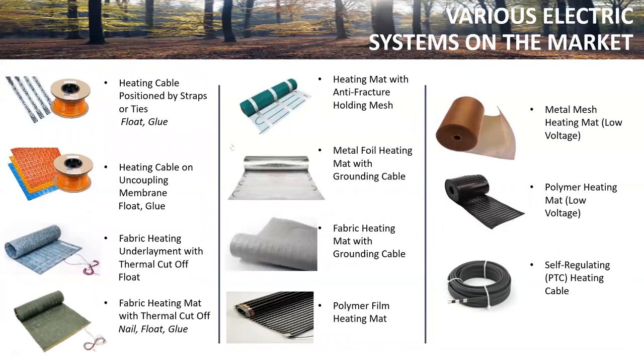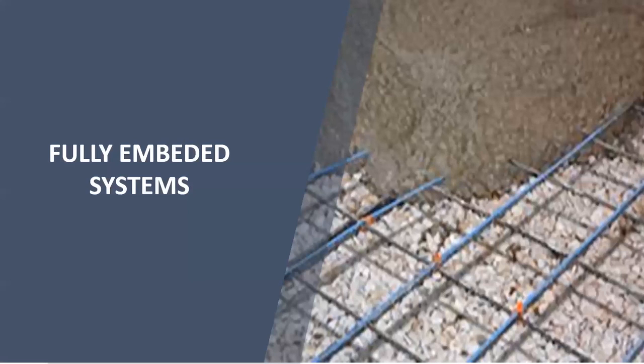This is just a quick look at the different types of heating systems that are out there, and we'll go over all of these in a little bit more detail as we go through this presentation.